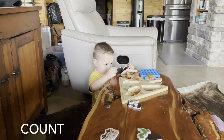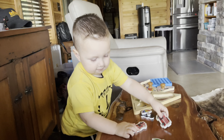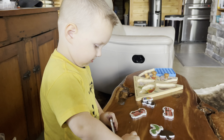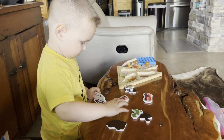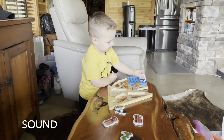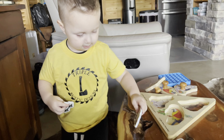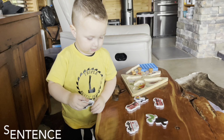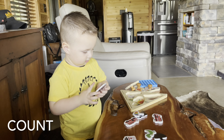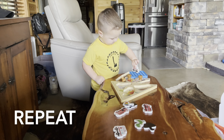You have 2 fire trucks. Ambulance. You have 2 ambulances. Come to the rescue. Take the people to the hospital. Gotta see a doctor. Ambulance. You have 2 ambulances. 1, 2.